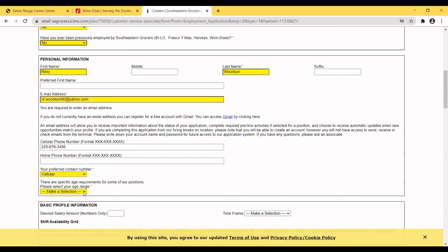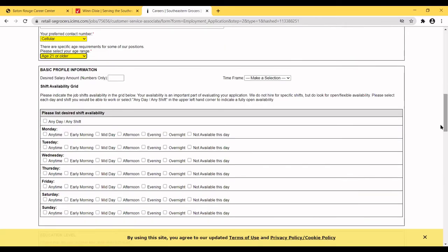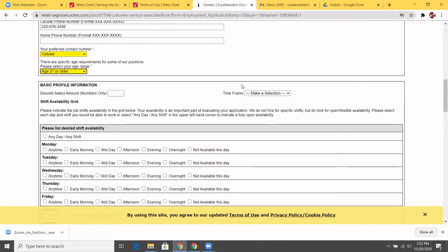Okay. There are specific age requirements for some of our positions. Please select your age range. Great. Let's say 21 and older. That's a true statement for sure. Okay, let's move down. Basic profile information. Great. It says desired salary amount, numbers only. Okay.